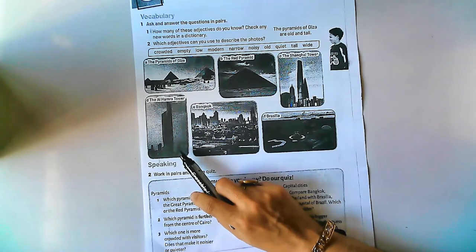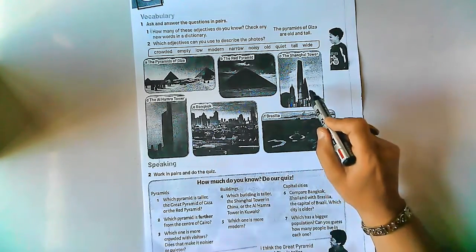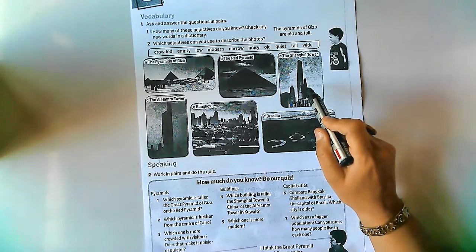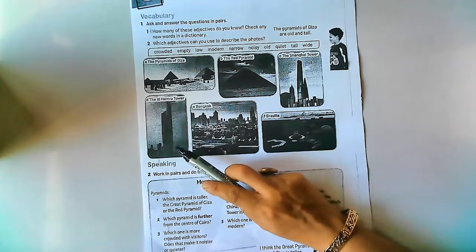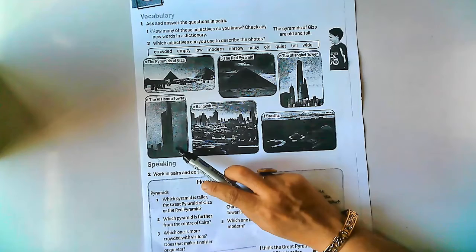It's 412.6 meters tall. How tall is it? 412.6 meters tall. And it was first opened in 2011. So the Shanghai Tower is taller, and not only taller, by the way, it's taller and more modern than Al Hamra Tower in Kuwait.